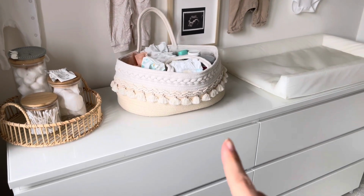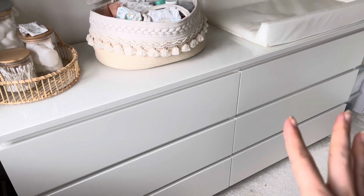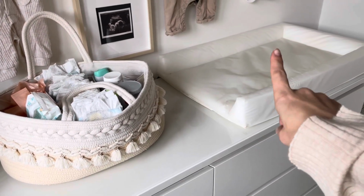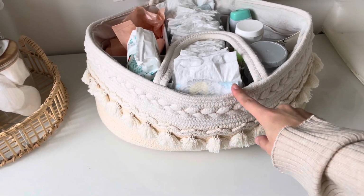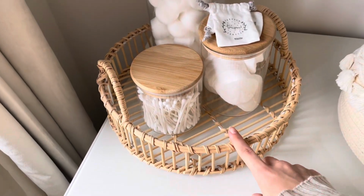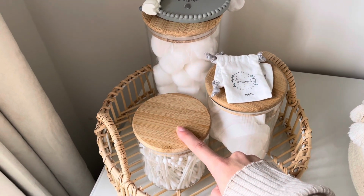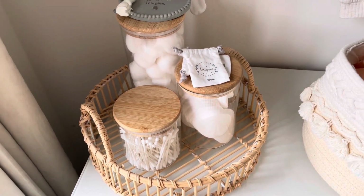But these have worked out really, really well, and the six drawers is actually enough for him right now. So I'm so glad we didn't get a wardrobe, to be quite frank. I've also got the changing mat from IKEA, and then I've got this nappy caddy here. This was from Amazon. Again, I'll link it down below for you. This here was from B&M actually, and the little pots were from George Home in Asda. And I've just popped a few little items inside there.